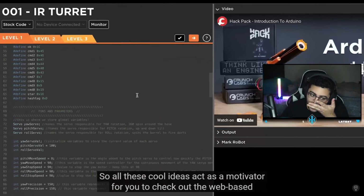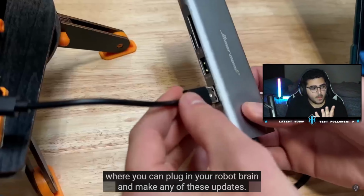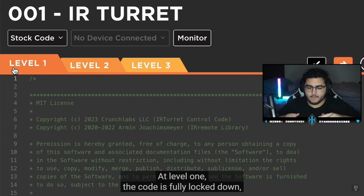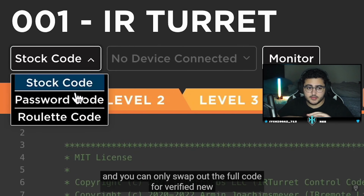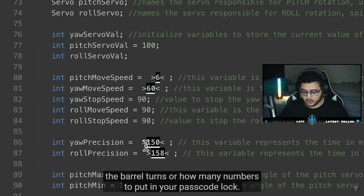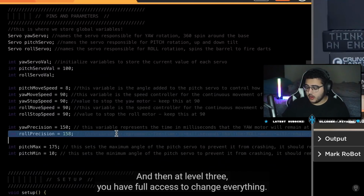And so all these cool ideas act as a motivator for you to check out the web-based coding module where you can plug in your robot brain and make any of these updates. And when you're there, you'll see there's 3 levels. At level 1, the code is fully locked down, and you can only swap out the full code for verified new hacks, like the passcode hack. At level 2, you can now change some key variables, like how quickly the barrel turns, or how many numbers to put in your passcode lock. And then at level 3, you have full access to change everything.